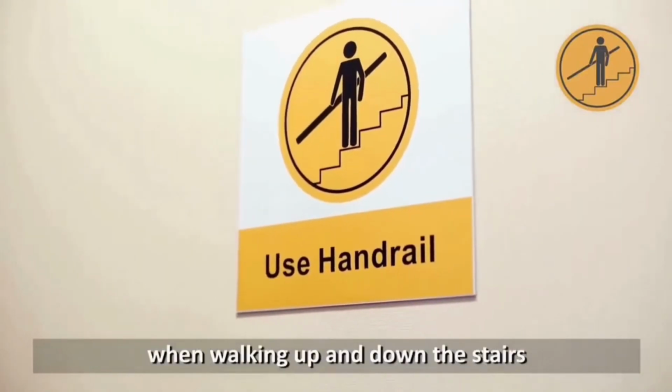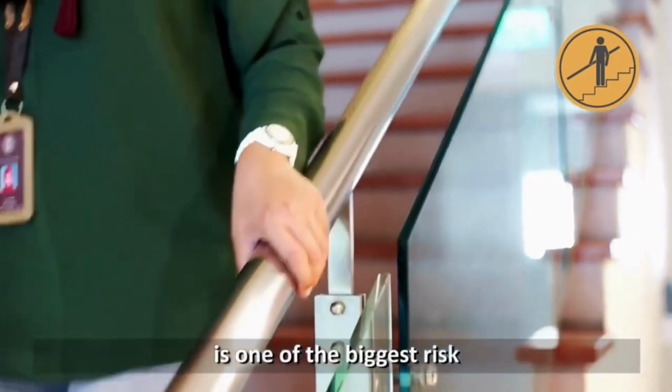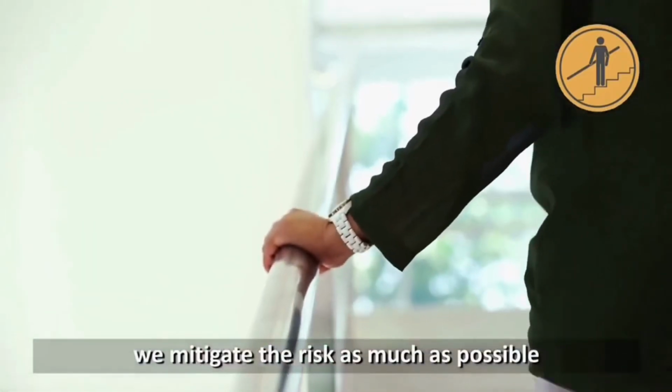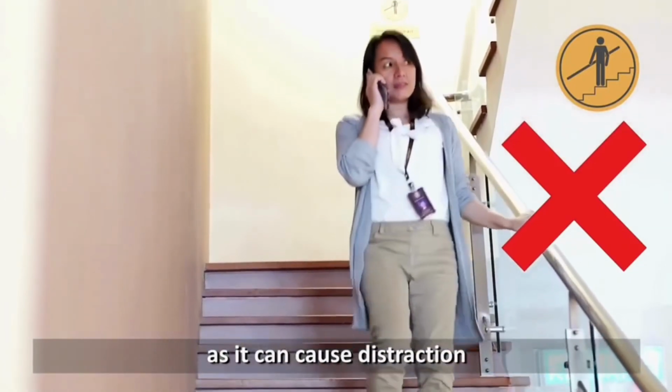Always use the handrail when walking up and down the stairs. Falling down the stairs is one of the biggest risks. By not rushing up and down the stairs, we mitigate the risk as much as possible. Do not use your mobile phone on stairs, as it can cause distraction.